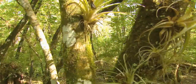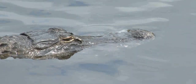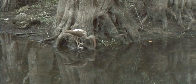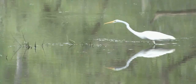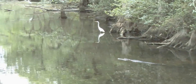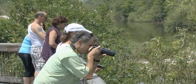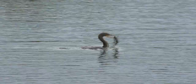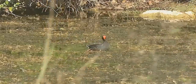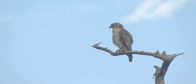Wild orchids. Alligators. Wading birds. Many of the main attractions that live in the Big Cypress Swamp can be seen just by stopping your car and walking a few steps. With nearly 200 species of birds, Big Cypress National Preserve bird watching is one of the most popular activities for visitors, even for those not into bird watching.